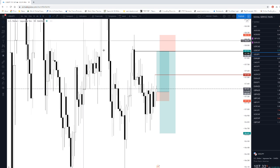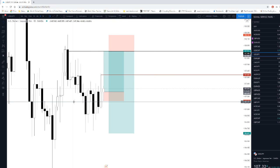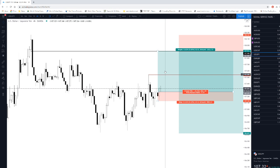And let's have a look on the daily. Yeah, okay, it could potentially rally if we do get the dollar. If we do get the dollar to retrace, we could potentially see this. Yeah, that's if the dollar gives that rally, we could potentially see this.